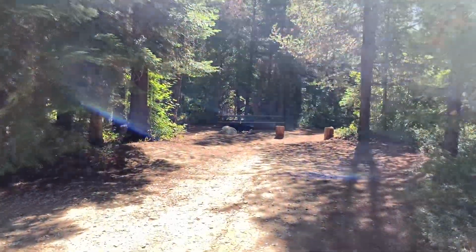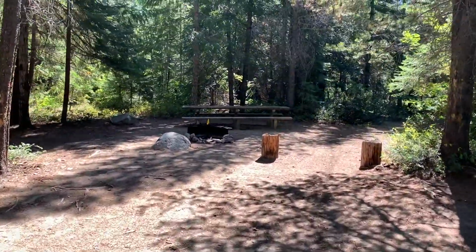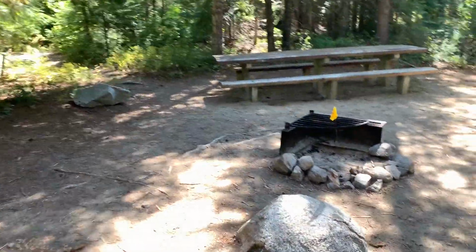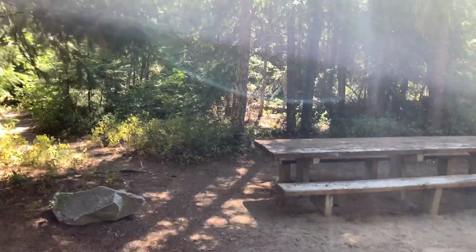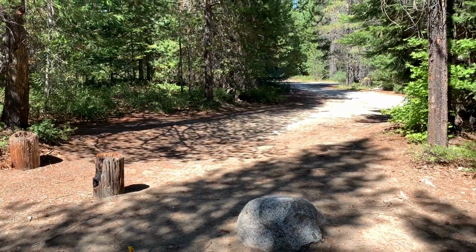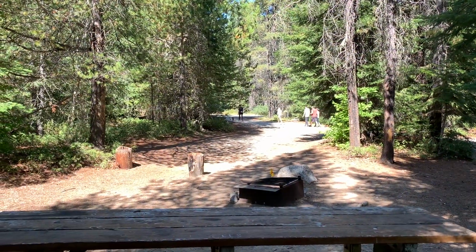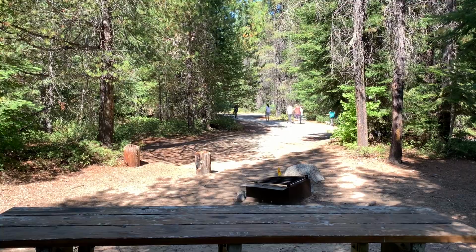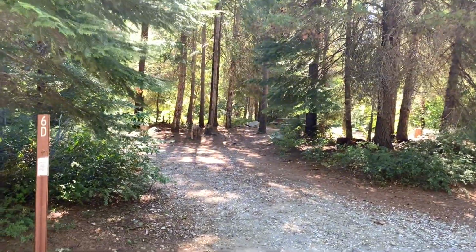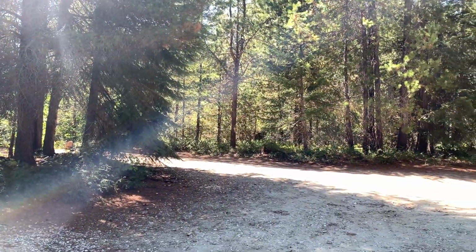You can get a decent sized rig in here. That's your campfire ring and your picnic table. Big picnic table. And this is a lookout at your camping area. And this is a little bit better vantage point of campsite 6D. And I thought this was kind of unusual because you had a separate parking pad, maybe for a tow vehicle over here, your tow vehicle, and then you had a separate pad for your camping configuration.